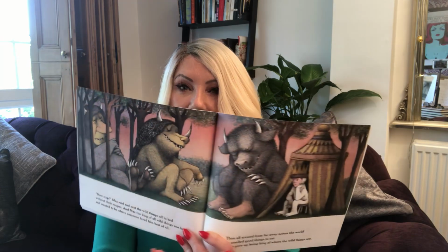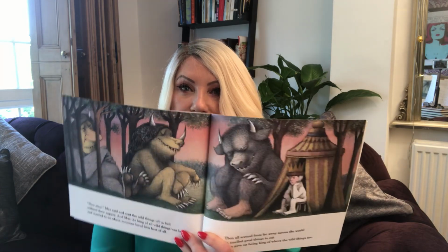Then all around, from far away, across the world, he smelled good things to eat. So he gave up being king of where the wild things are. What do you think Max might be smelling from far away across the world?